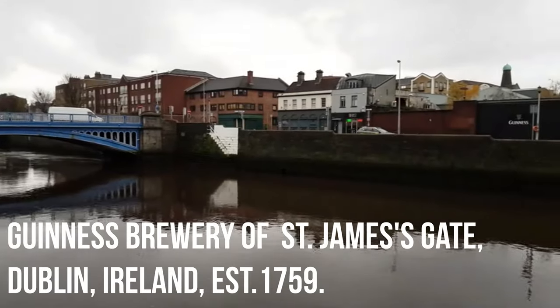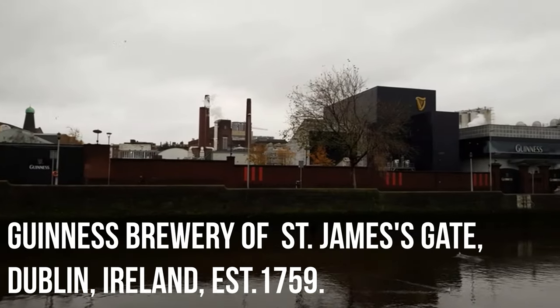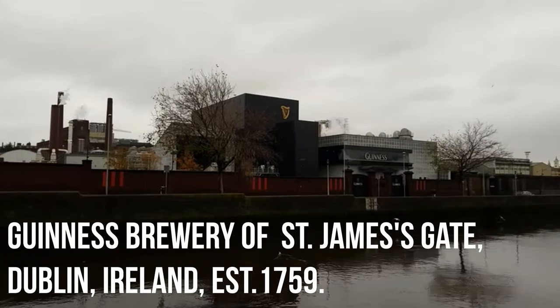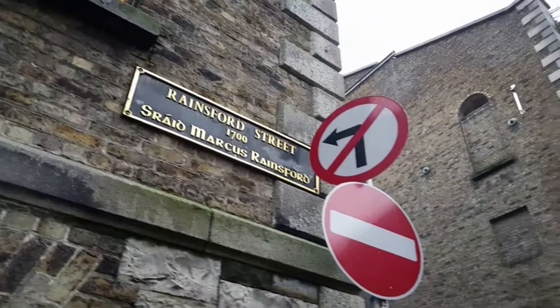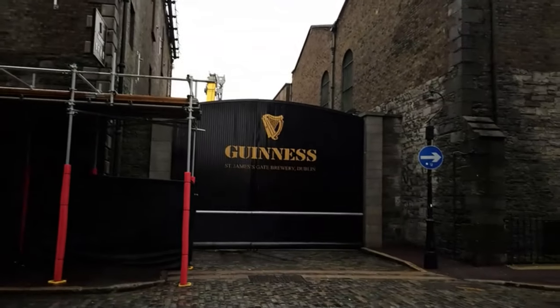Okay, so I'm just off the bus now. I'm here in Dublin City, and I'm at the River Liffey, and across the river is the Guinness factory. So let me show you. So just around the corner, as you can see, is the Guinness Storehouse. So I'm just going to make my way around now and see what it's like.